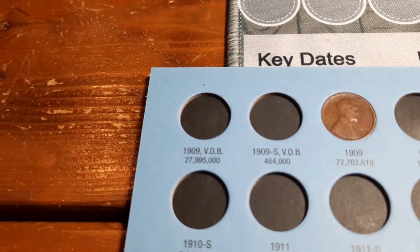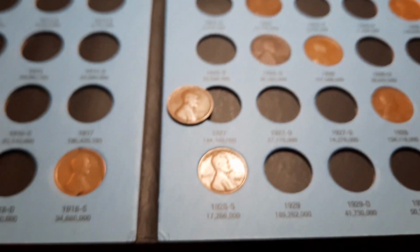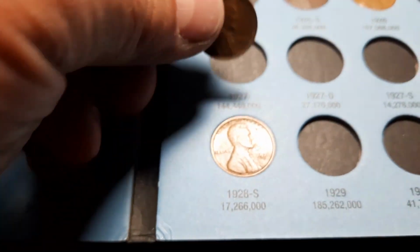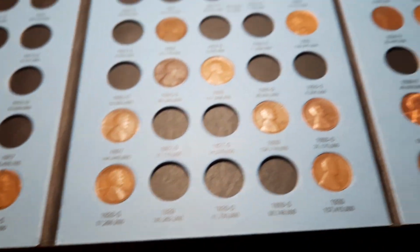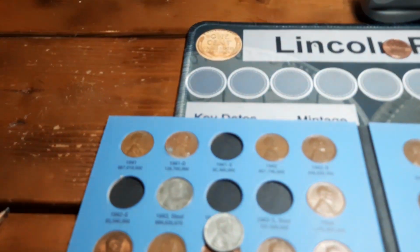Alright, album number 1, which is our 1909 through 1940, and we will have an addition. We are going to add that 1927 Philly. We do not currently have one. We'll go ahead, pop that in there. Go ahead, grab album number 2, see if we can add anything to that one.